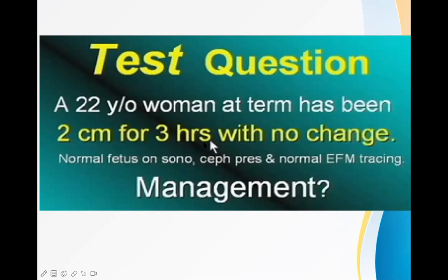We can wait. We can really wait here. Just continue fetal monitoring, and keep checking the uterine contractions. You can check the maternal status and all those things. You don't need to worry till now.